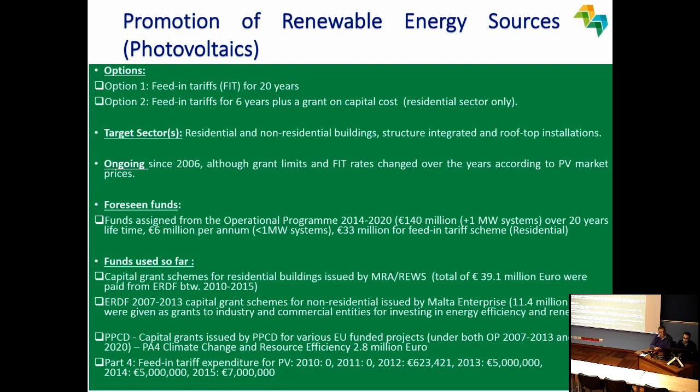This is an interesting exercise where we went to different entities and put together the funds that have been used so far for this scheme. The capital grant scheme for residential buildings, issued by MLA and DOs, was a total of 39.1 million euro paid from ERDF between 2010 and 2015. The ERDF 2007-2013 capital grant schemes for non-residential buildings, issued by Malta Enterprise, amounted to 11.4 million euros that were given as grants to industry and commercial entities for investing in energy efficiency and renewables.